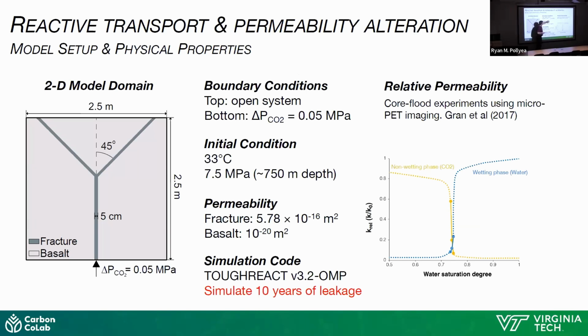Overpressure of the base by 50 kilopascals. Similar initial conditions, although this is all supercritical, there's no subcritical here. Mean fracture permeability, basalt matrix permeability is going to be very small, very low, using TOUGHREACT. We used the relative permeability model from Sally Benson's group.